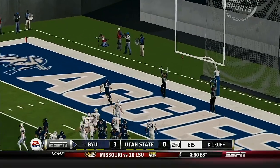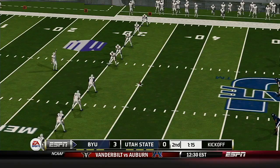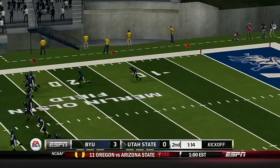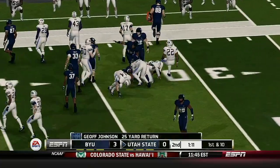It's up, and it splits the uprights. Even though they gave up a field goal here, that defense is feeling pretty good about themselves right now. It could have just as easily been a touchdown. Jones has the ball set, and he looks ready to kick this one deep. From the 8-yard line, they'll bring him down at the 33.